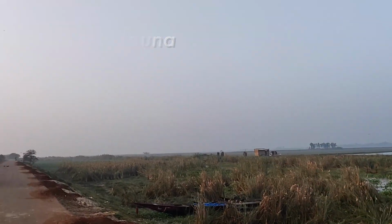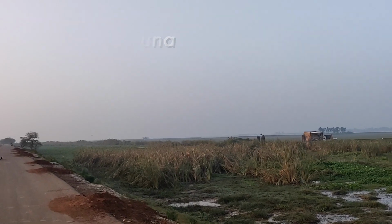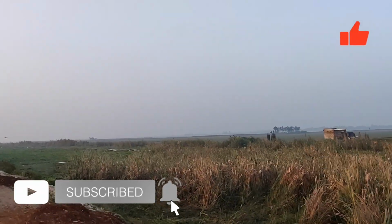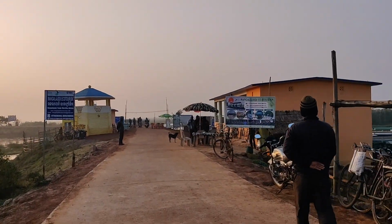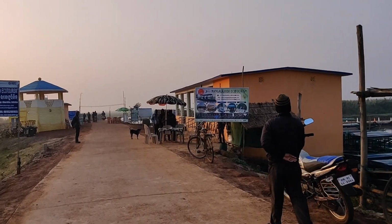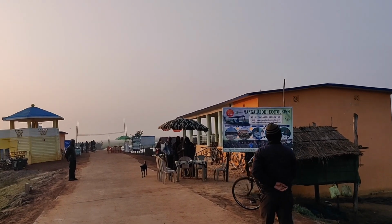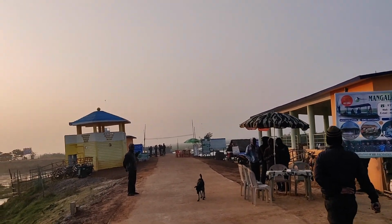This is the approach road to the jetty, and from the jetty we are supposed to take boats and then get into the main wetland area deep inside and look for birds. And this is the Mangalajodi jetty. The first point is of the ecotourism guys, and the other two jetties are operated by local people here.